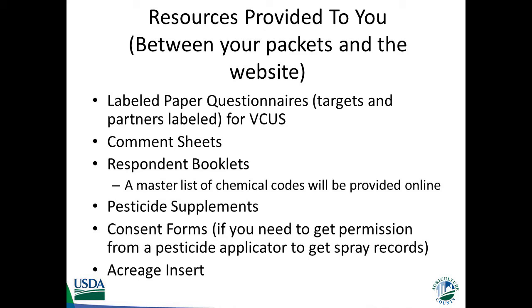Although a CAPI instrument will be available for data entry in 2020, all enumerators will be receiving blank paper questionnaires labeled with the names and contact information for all target operators and their partners inside of kit envelopes. Also within those kit envelopes, you're going to find comment sheets, respondent booklets, pesticide supplements, consent forms, and acreage inserts.